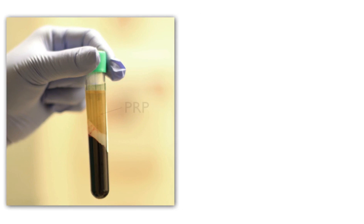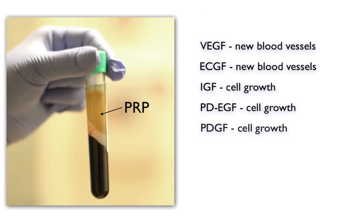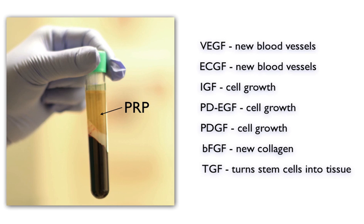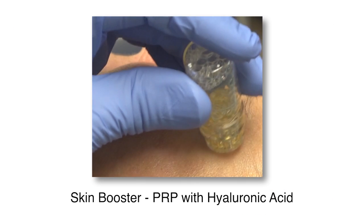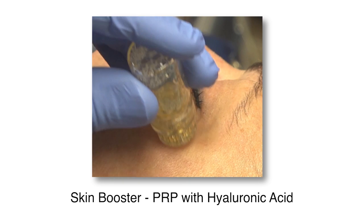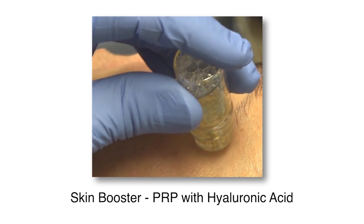PRP is the concentration of wound healing and growth factors present in the blood which are activated when you have a cut. I deliver the PRP with a special device directed towards the dermis without any bleeding or making the skin raw. In addition to PRP, I use hyaluronic acid in the same device to provide a scaffold for the collagen generated by the PRP to build upon.